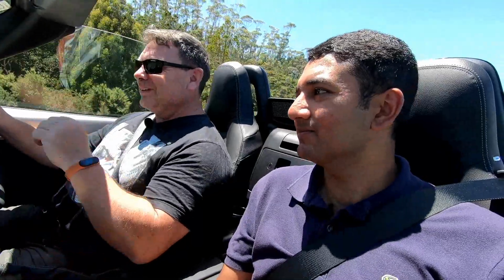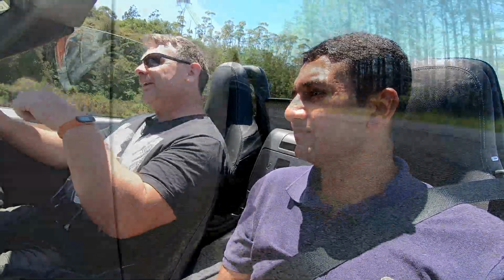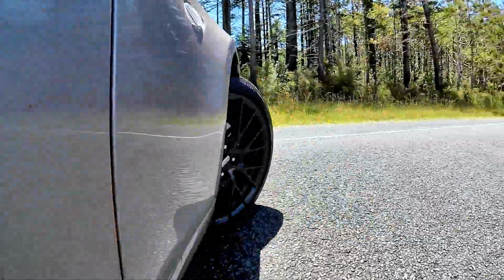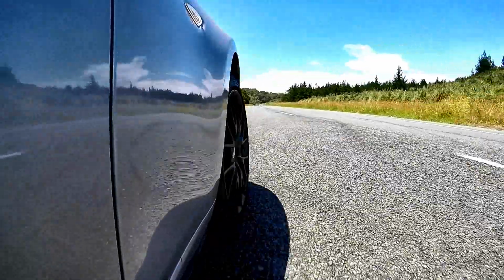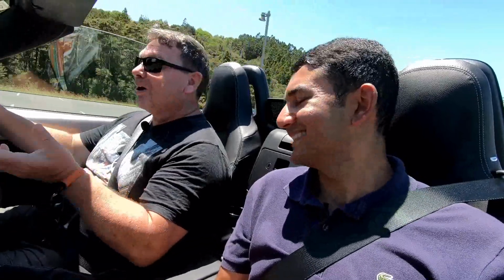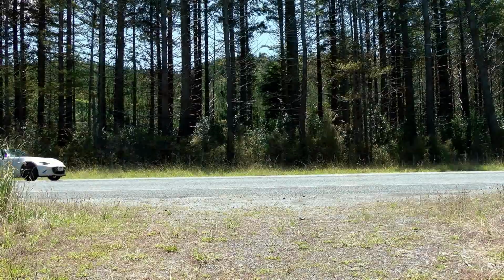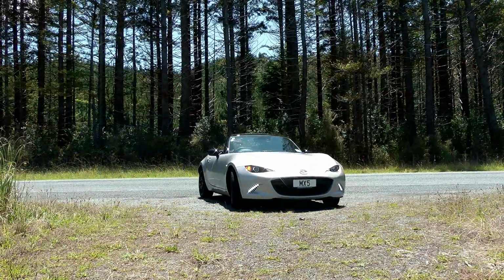The other thing is it's got such a really narrow turning circle. It's just great. You can spin around on the proverbial dime and just get to where you want to go. I said at the outset I'm a big fan, but I really am a big fan, or a bigger fan of this one. So there you have it, the new Mazda MX-5 GT.